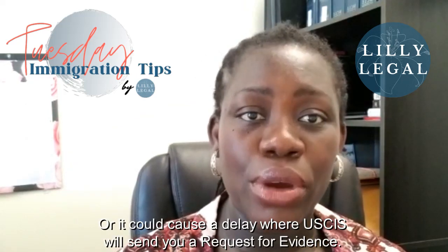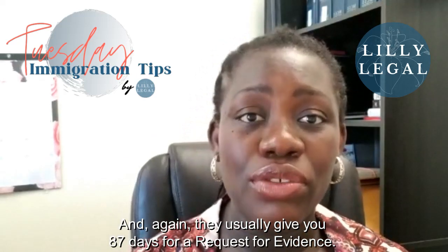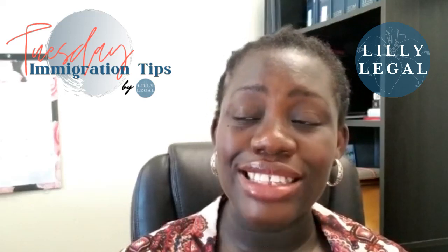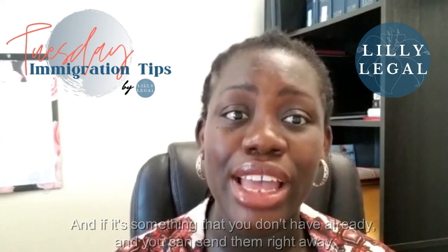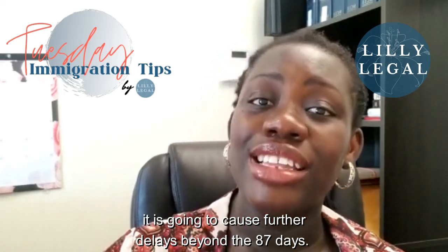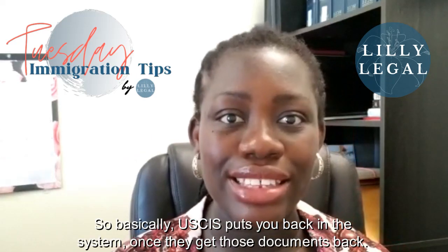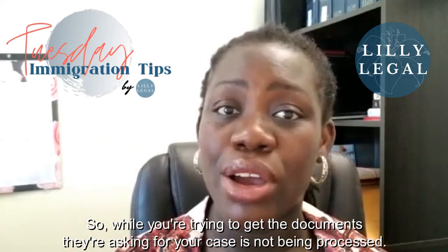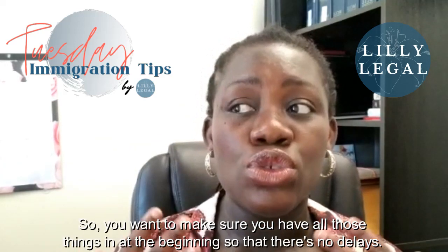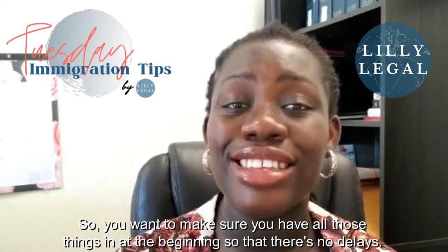Or it could cause a delay where USCIS will send you a request for evidence, and again, they usually give you 87 days for a request for evidence. And if it's something that you don't have already and you can't send in right away, it is going to cause further delays beyond the 87 days. So basically, USCIS puts you back in the system once they get those documents back. So while you're trying to get the documents they're asking for, your case is not being processed. So you want to make sure you have all those things in at the beginning so that there are no delays.